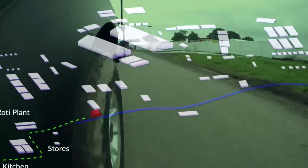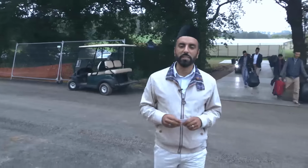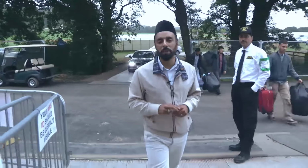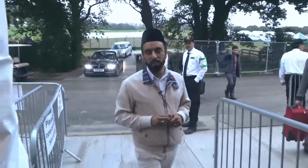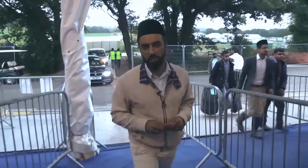Let's head to the entrance now with some information you should keep in mind. So once you've parked your car and made your way to the entrance of the Jalsa Salana, you will see the scanning area where you're required to bring your AIMS ID to make things easier and to speed up and quicken the process of entering into the Jalsa Salana.